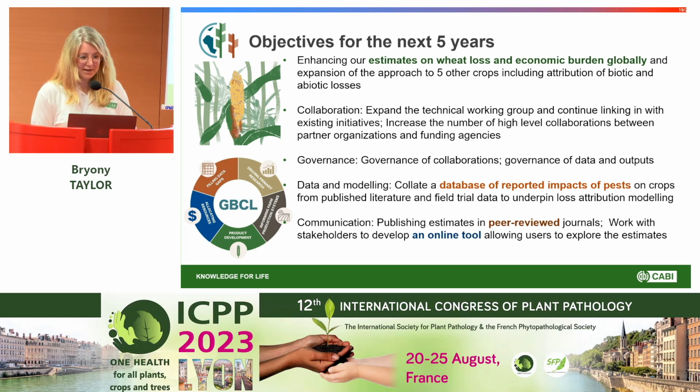We want to make sure that we're looking at governance, and we keep governance well covered as we go through. So that's both in terms of collaboration and in terms of the data that we use. And in terms of data and modelling, we want to create a database that has reported impacts on crop pests from both the published literature and field trial data to really underpin the attribution modelling. And in terms of communication, we want to publish our estimates in peer-reviewed journals, which we are working on, and we will develop an online tool which will allow users to explore the estimates in a similar way to the global burden of disease. And this is the road that we're on.